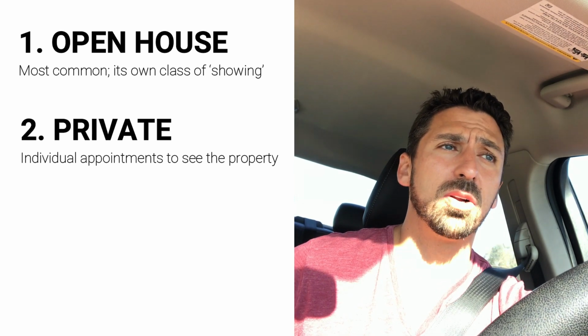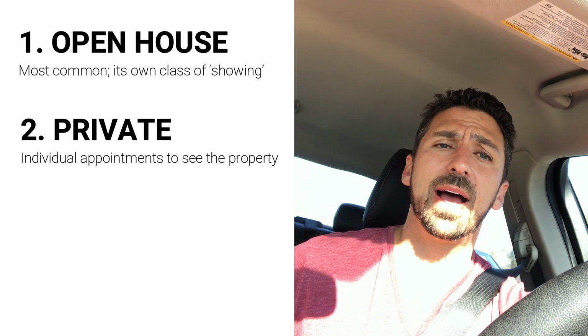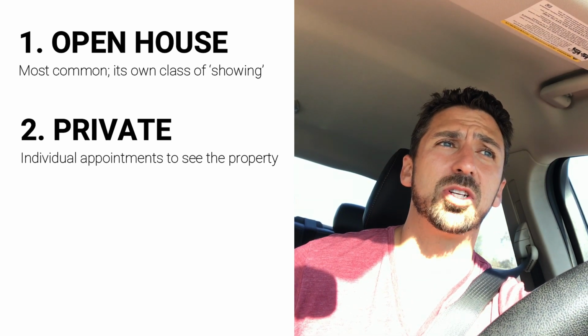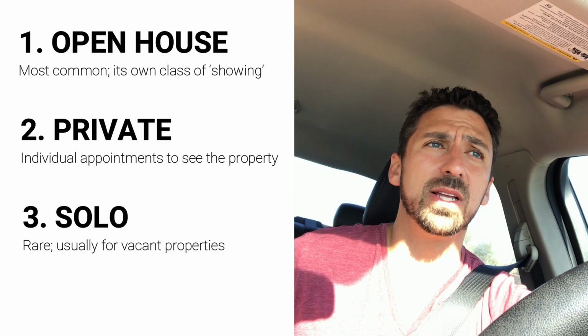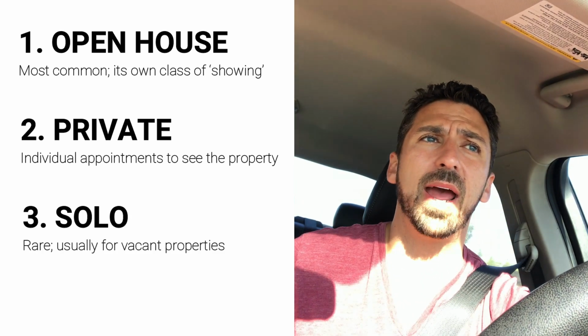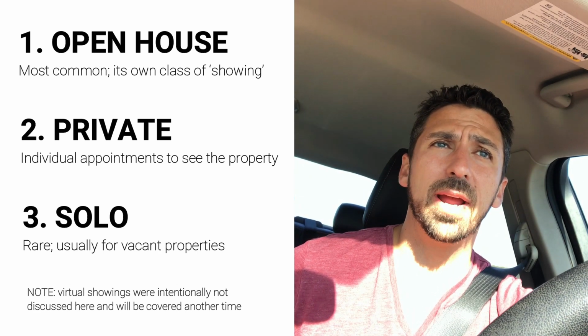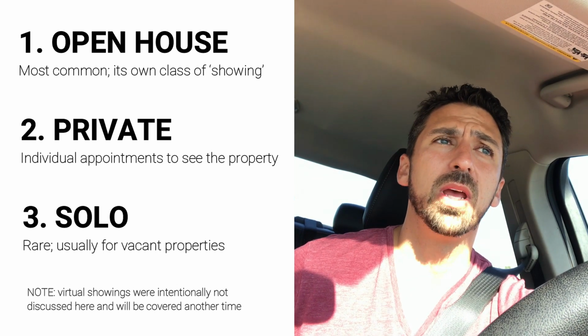And the third type of showing that is most common, but probably the rarest of them all, is the solo showing. This is when the listing agent isn't even present, and usually your buyer agent, your agent, will come along with you and help you open the door and show you around and give you a little guidance as to what you're looking for, and maybe even have some more information after having spoken to the listing agent.